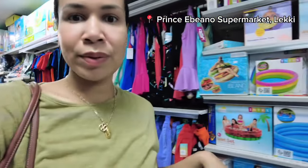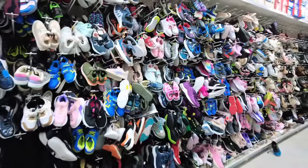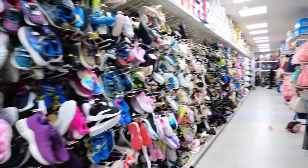So now we're back at the Prince Ebeano supermarket, hypermarket I would say, because they also have plenty of toys and other things. Let me show you. So these are a lot of toys. Shoes. So this is all the kids' things.